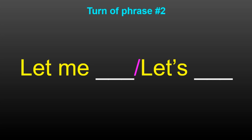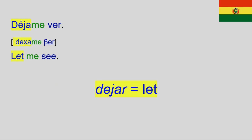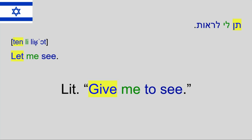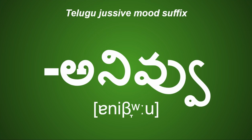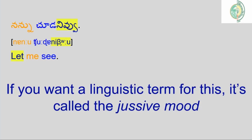We'll continue on this theme with a similar topic, "let me" and "let's" phrases. For "let me" phrases, once again, you can sometimes translate fairly directly, like in Spanish where "let me see" is déjame ver. Hebrew basically does the same thing, but instead the verb used is actually "give." That sentence in Hebrew is therefore ten li lirot, which would literally translate to "give me to see." And then there's the interesting example of Telugu, where you put the extra suffix anivu onto the verb to indicate the meaning of "let blank do the thing." So in Telugu, "see" is churu, but "let me see" is nan.